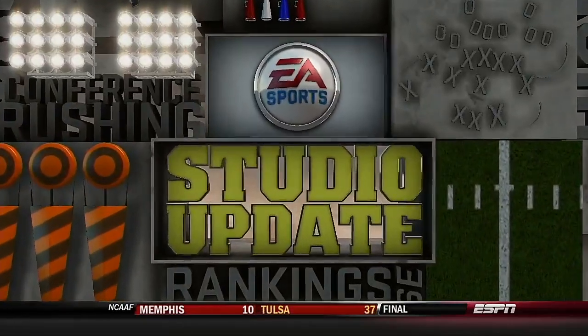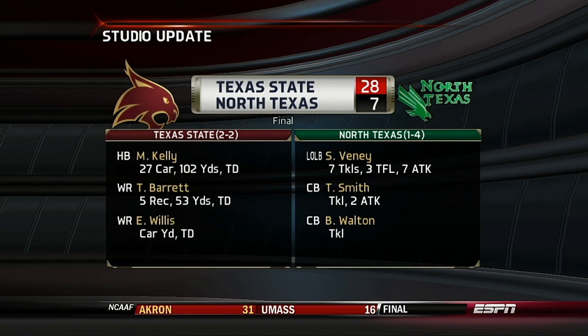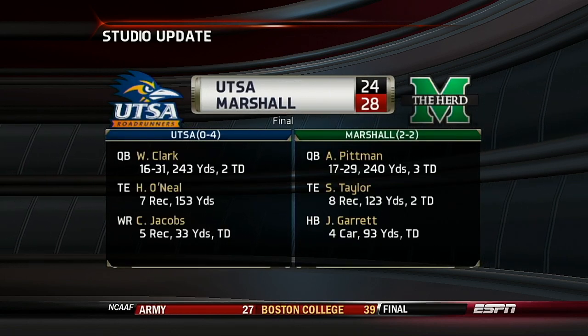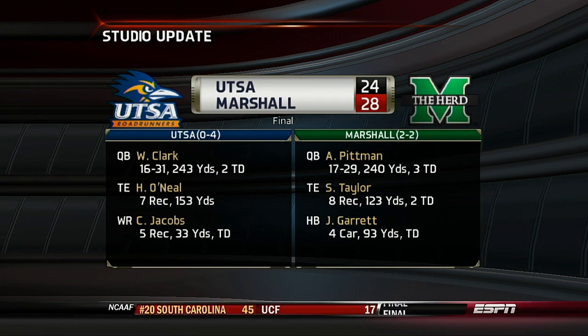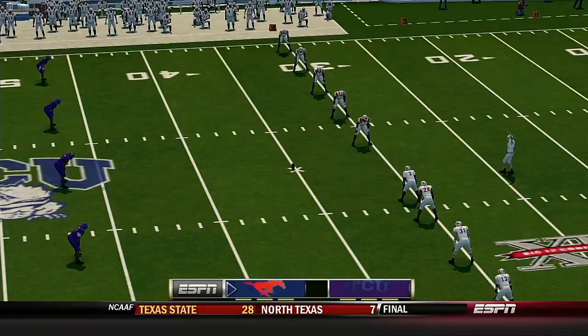Let's check in with Reese Davis in the studio. Let's take a look at some action in the Big 12. And for Texas State, they've won 2 straight. Texas State gets the win 28-7. In other games, on the hunt for some action in Huntington. This game was tighter than spandex on a sumo wrestler. The Thundering Herd take it by 4. All right, thanks a lot, Reese.